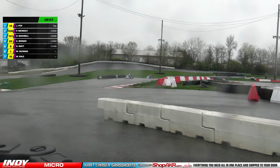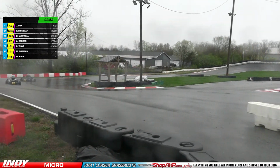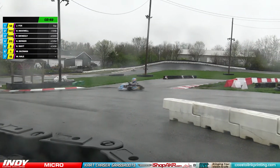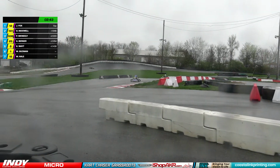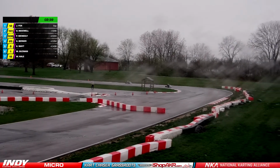James Fox currently leading the way in session. Patrick McNeely, Diesel Maxwell among some of the top drivers in the sessions. As we zoom around the racetrack right now, these drivers are trying to see what they can do with the course these next few minutes to see if they're going to be able to qualify up towards the front today for the second round of the season.